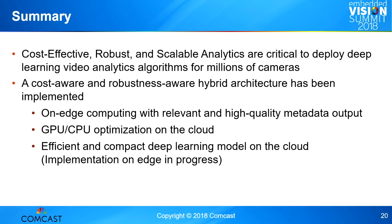Okay, so take-home messages. For a system with millions of cameras, we need to push as much computing as possible to the cloud. And for cloud computing, there's a lot of room for us to work towards reducing the cost. What we do is, for one, we get the high-speed metadata directly from the camera. Secondly, we optimize the CPU and GPU usage, which can fully leverage the GPU resources. And the third is we use more efficient algorithms to reduce the cost of object detection. Okay, thank you.